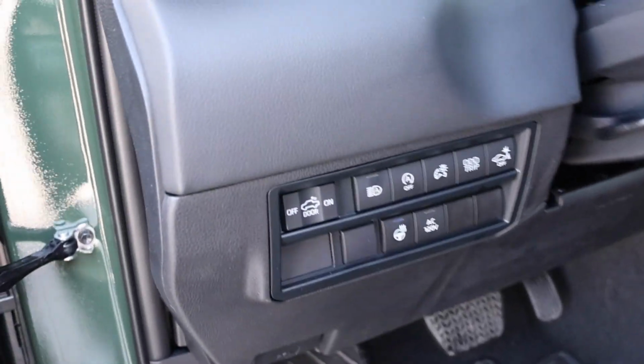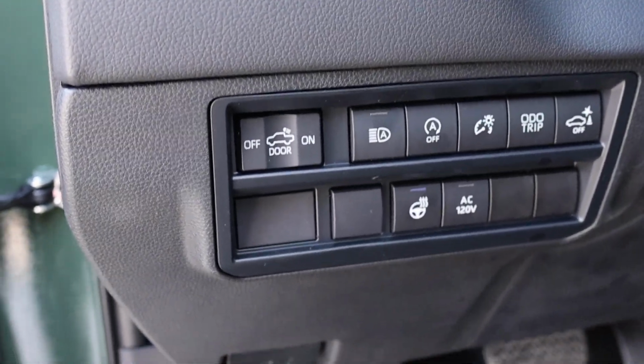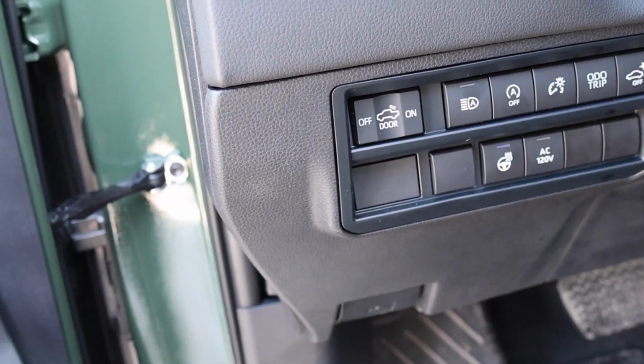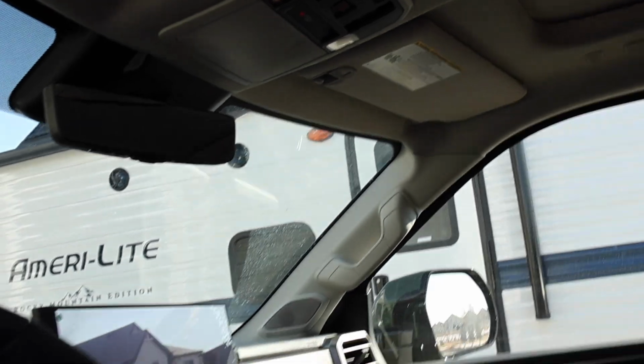It goes on and on. Automatic high beams. Oh, there's a heated steering wheel. I was looking for that button, by the way, last night. And this button controls the bed lights, and up top you have another control for the interior lights.